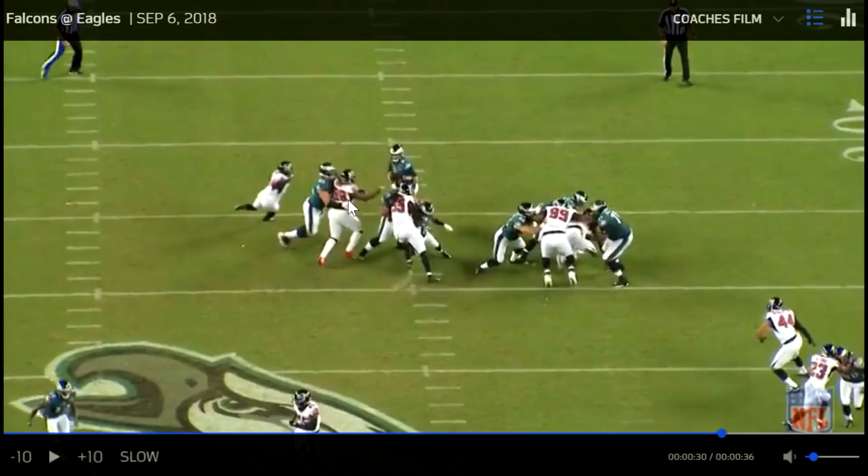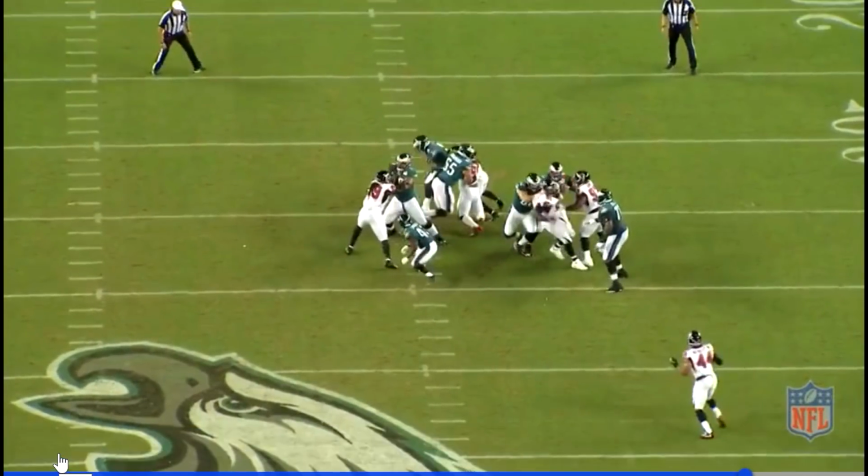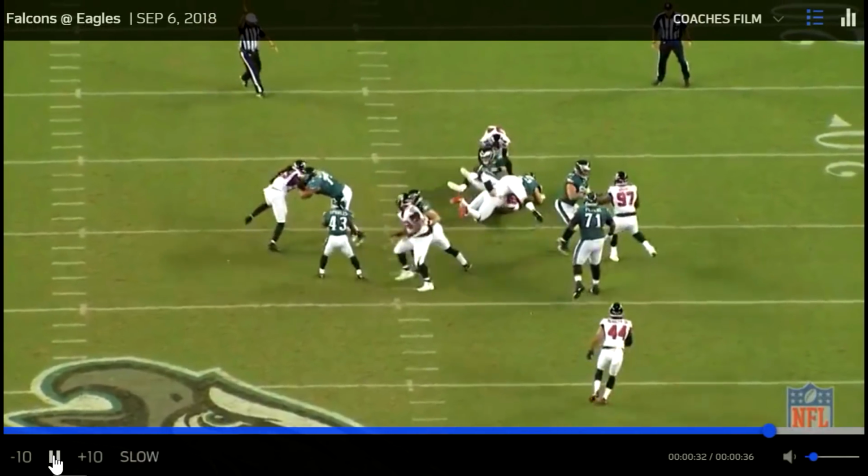So Lane kind of gets beat a little bit here to the inside because he took such a wide jump set to the outside. I think he does a decent enough job recovering, trying to push him down the line. But because nobody picks up the slot corner, Nick Foles is meat. So you can kind of put that one on Darren Sproles.